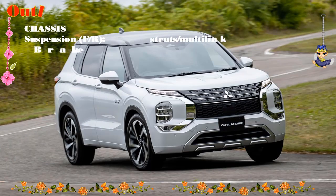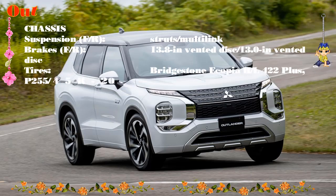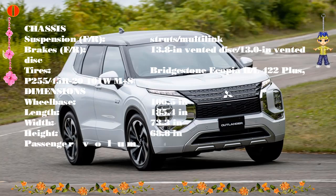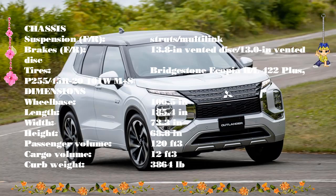Infotainment and connectivity. On the infotainment front, the new Outlander offers either an 8.0 or 9.0-inch touchscreen, depending on the trim. Both units have standard Apple CarPlay and Android Auto, but only the latter allows users to connect their iPhones wirelessly.